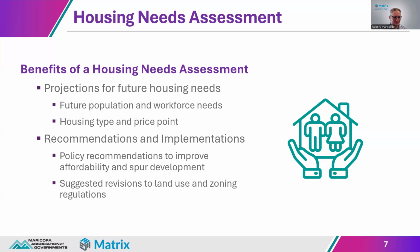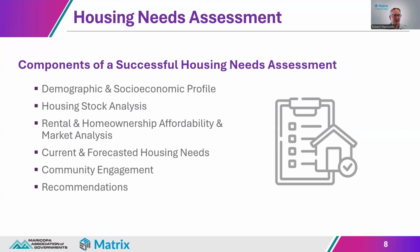Yeah, thanks, Ed. That's all great information. All right, so let's move on from benefits and let's look at some components of a successful housing needs assessment. Demographic and socioeconomic profile. Hopefully you saw Peter's presentation and clicked on a few of the links that were posted in the chat. I mean, that data is amazing. What MAG has done with all their data, maps, graphs, charts.